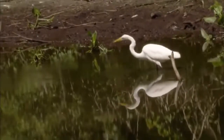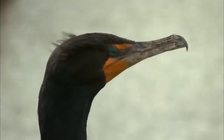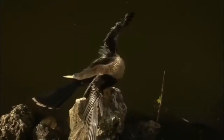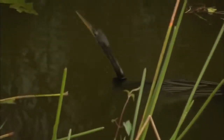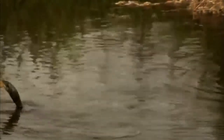In their Asian homeland, pythons eat water birds. Could this cormorant in the Everglades become prey to a python? Perhaps anhingas are on the menu too. They're a common sight here. Unlike ducks, they don't have waterproof feathers. Wet plumage makes it easier for them to get underwater fast. They're also called snake birds, and you can see why when they surface.